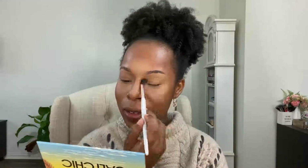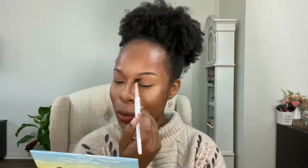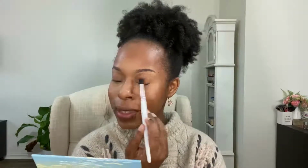For this look, I'm going to do a natural fall glam. So nothing too extravagant, but still really pretty for fall. Okay, and next I'm going to go into this shade here, called Beach Babe, and I'm gonna blend that underneath Marina.